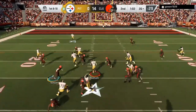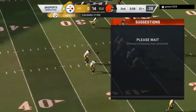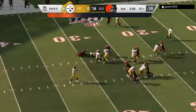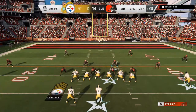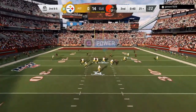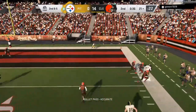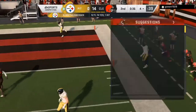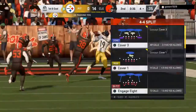Shotgun handoff to Samuels. And he'll be brought down at the 21, just shy of the 20 in the red zone. Tackle made there by Myles Garrett. 2nd and 5 now. Roethlisberger. Open man, completes it to Smith-Schuster. And he's down inside the 5 at the 4 before he's out of bounds.